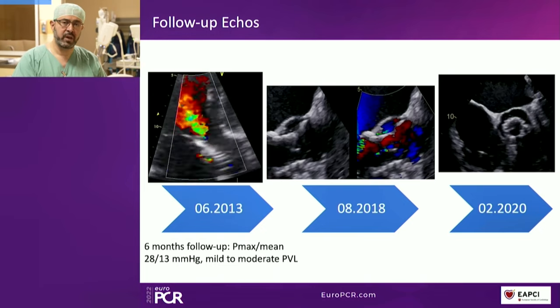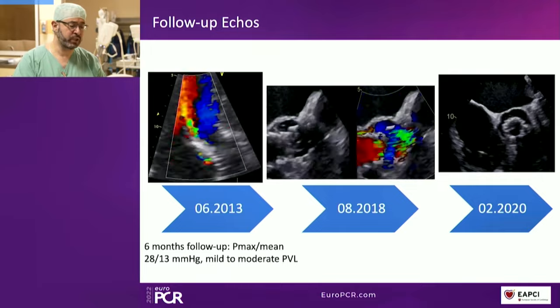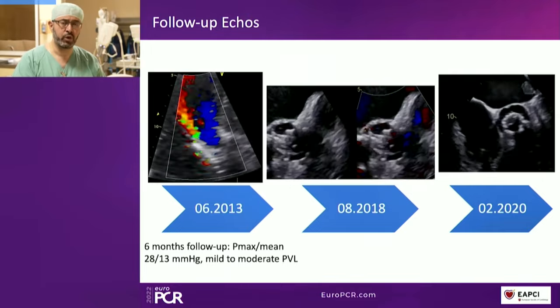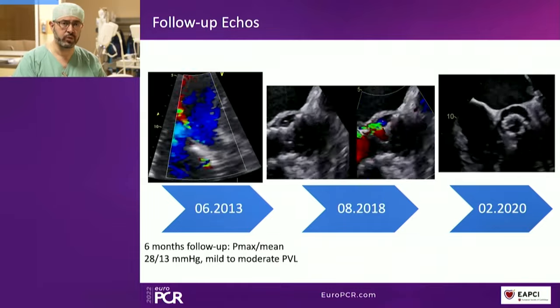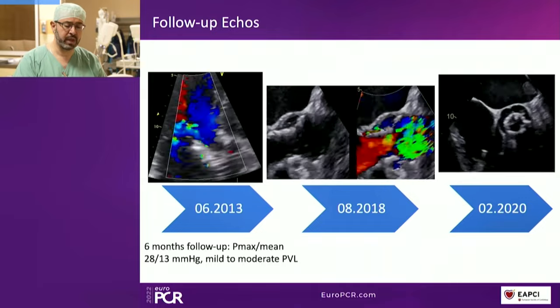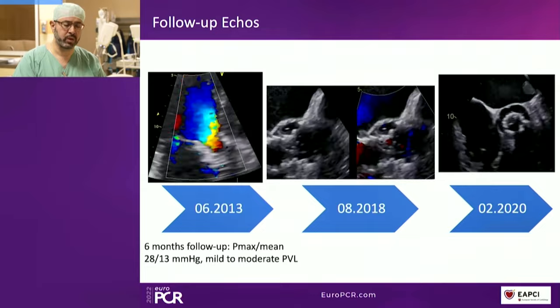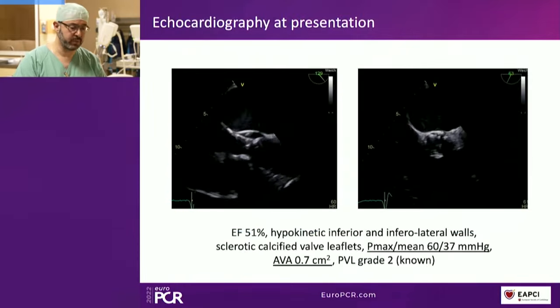And actually, this paravalvular leak persisted throughout the years, but it didn't cause any symptoms to the patient. The valve was functioning well at several time points during clinical follow-up and started to mildly degenerate in 2018 without causing any hemodynamic issues. And in 2020, you can see here that the non-coronary cusp was a little bit sclerotic, but valve opening was maintained and the patient was free of symptoms.